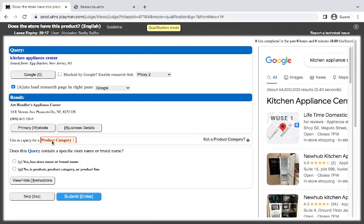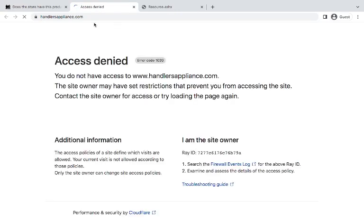Now, you have gone through the training, so we just move. We know all that is needed here. Now we are talking about kitchen appliances center. They are looking for a center. Look, there is a difference between products and services also. So does this resort provide this service?